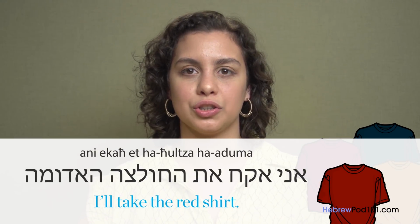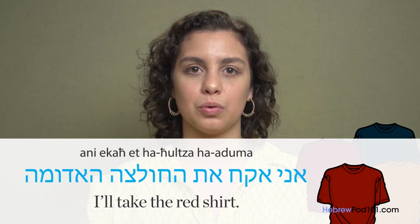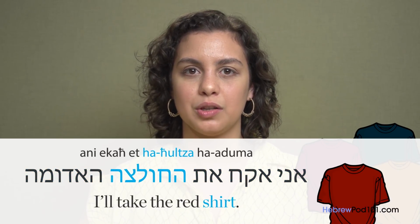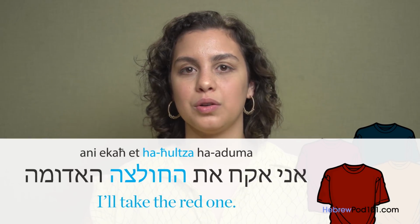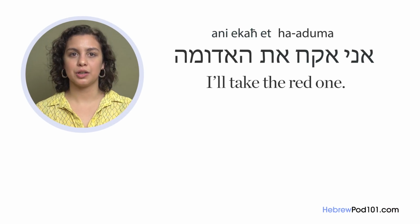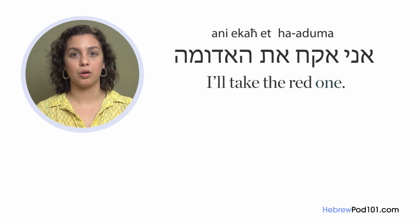Let's say you're at a clothing store looking for a new shirt. You've tried on a few, and now you need to decide which shirt to buy. Eventually, you decide on a red one. You can tell the salesperson, I'll take the red shirt. אני אקח את החולצה האדומה. But since it's obvious the subject here is the shirt, you can simply say, I'll take the red one. אני אקח את האדומה.